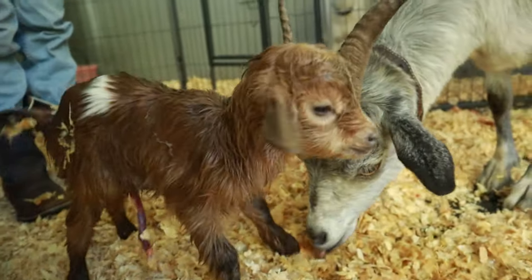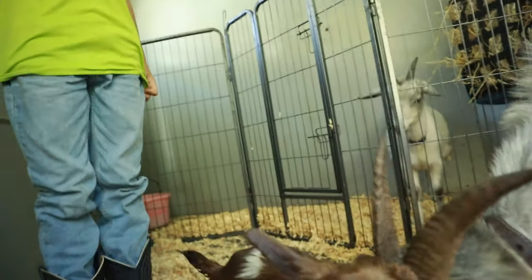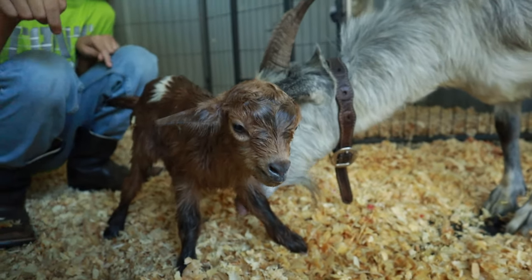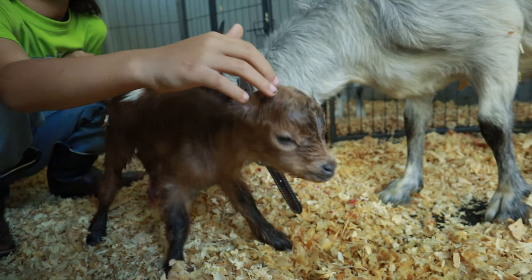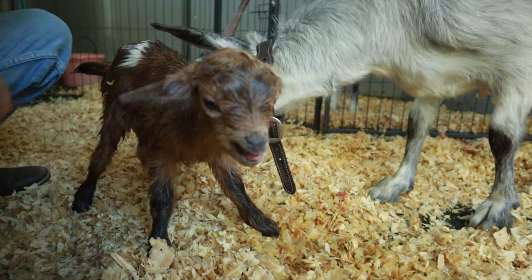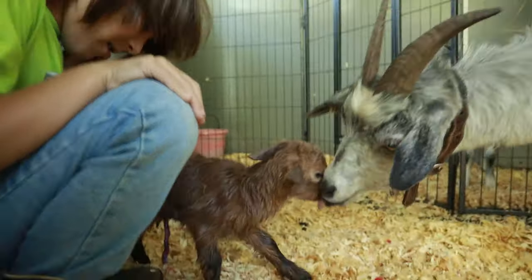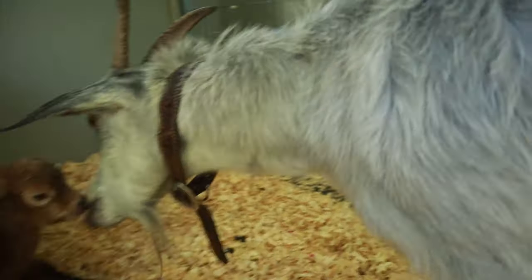Let's dry off your little butt. You're the best human mama ever. Aw, you are so sweet. I think it might be a little girl. Are you a little girl? You can pet her, buddy. Just be very soft and gentle. There you go. You're so cute. All right, Emma. Let's see if we can get her over to nurse. I think she's mostly dried off now. I think she likes me.